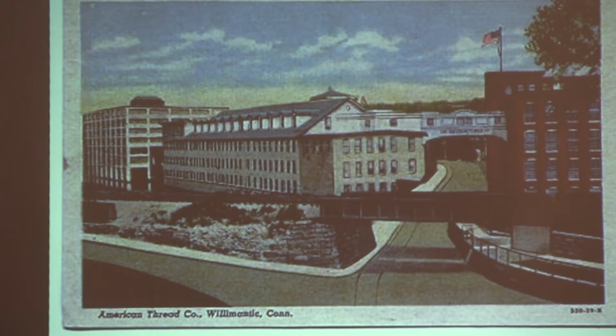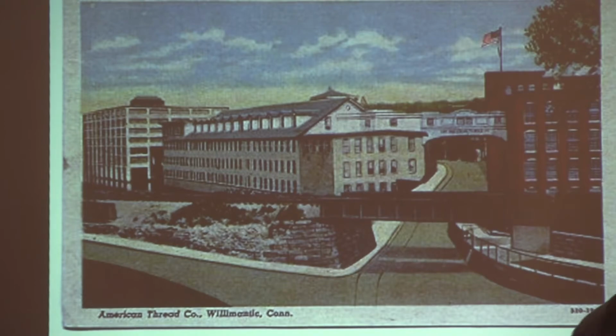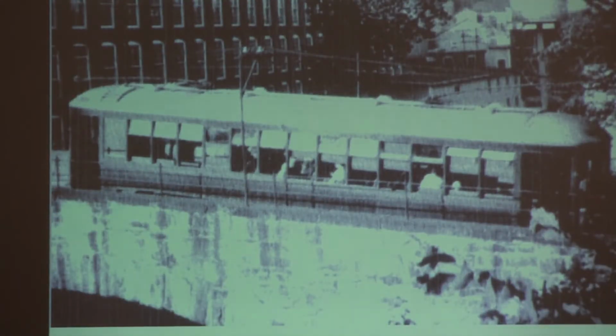Don't know if anybody remembers driving across that bridge. It was pretty scary when you met something coming the other way. Can you imagine meeting this coming the other way? The trolley heading north into town across that bridge. There's mill number 5. And this is where mill number 2 is.